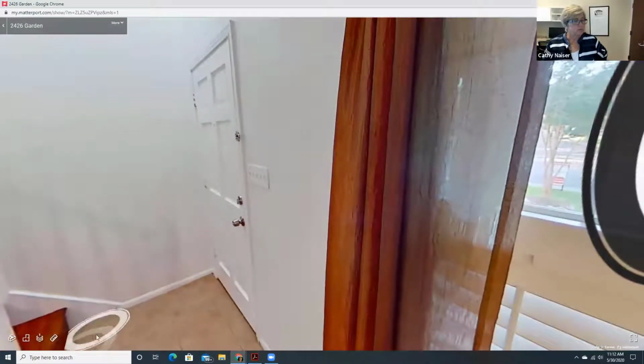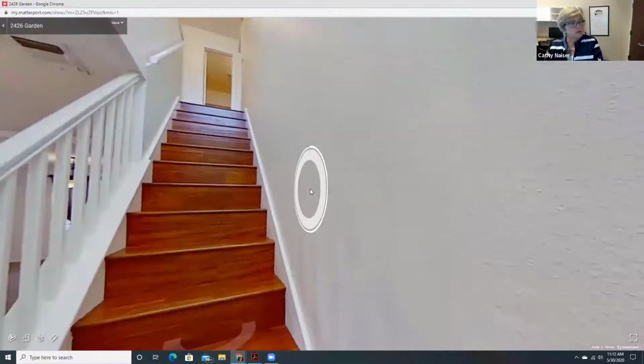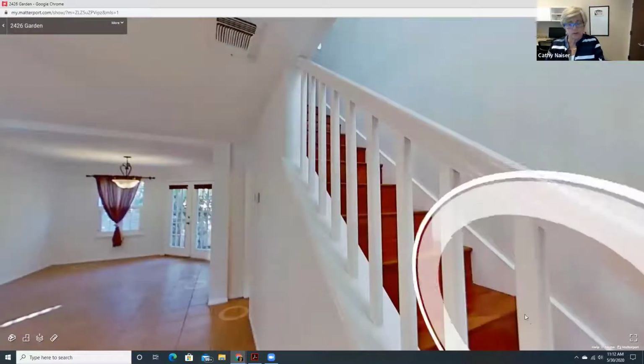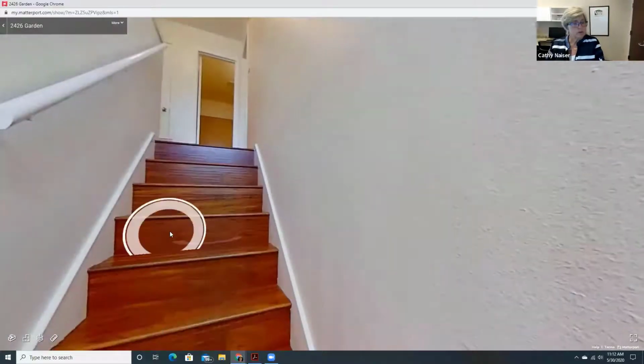Here we go. Now I'm standing under the front door, and here are the stairs. Again, fresh paint all the way through the house. So this is a nice laminate flooring on the upstairs and the stairs. And let's go up those stairs.